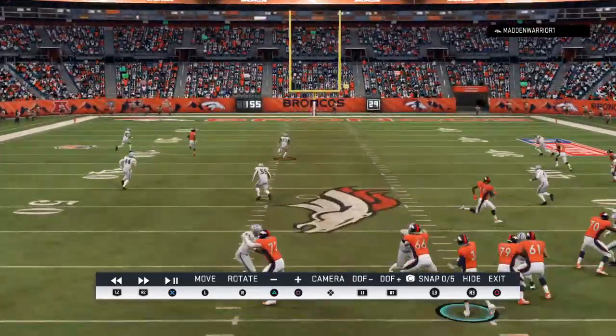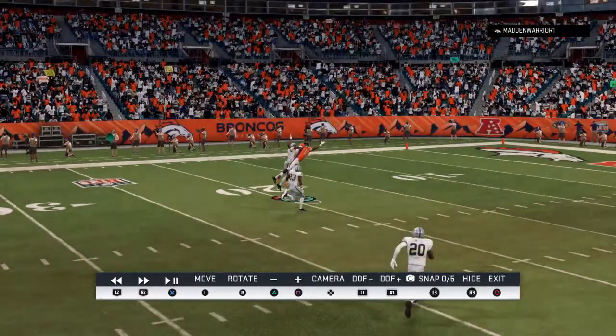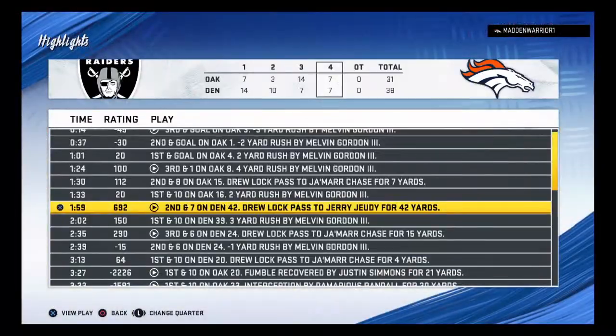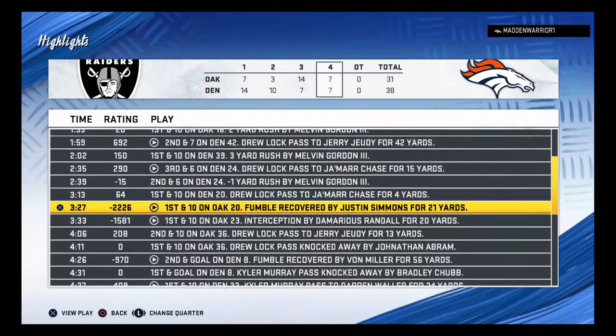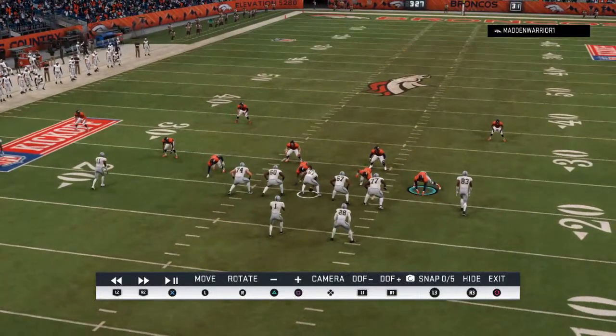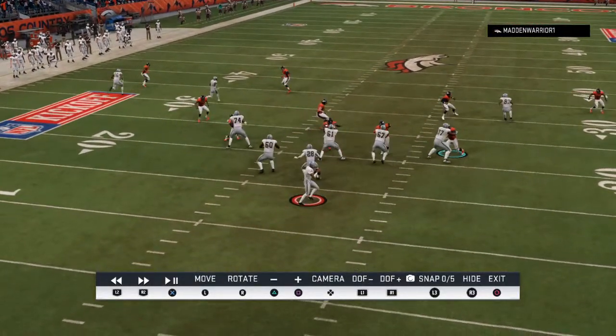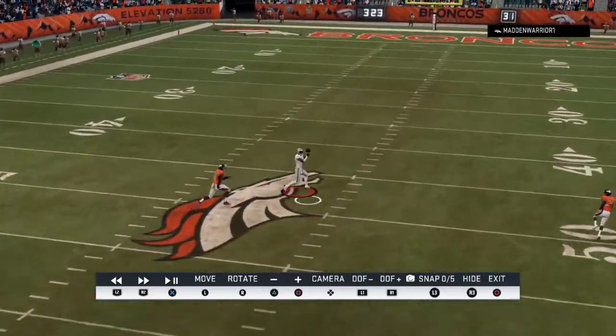So for the Broncos, it was a hard-fought game, and they'll exit 1-0 as they win by a touchdown. And they'll get to stay home again next week. Meanwhile, for Oakland, they obviously fall to 0-1 with the defeat. And they'll try to turn things around next week as they have a matchup in New Orleans against the Saints.